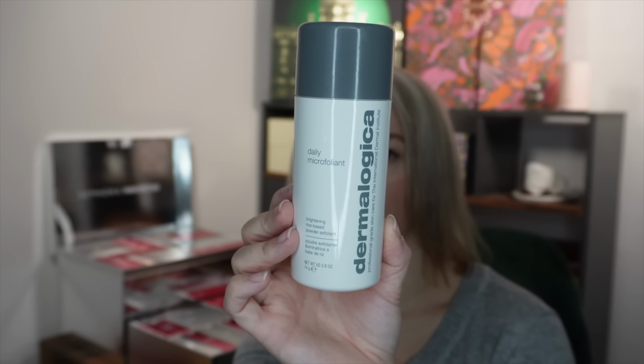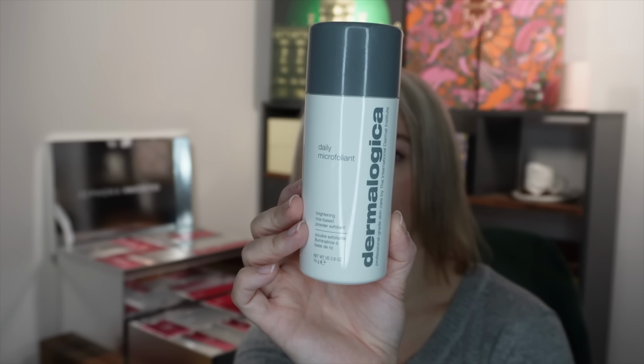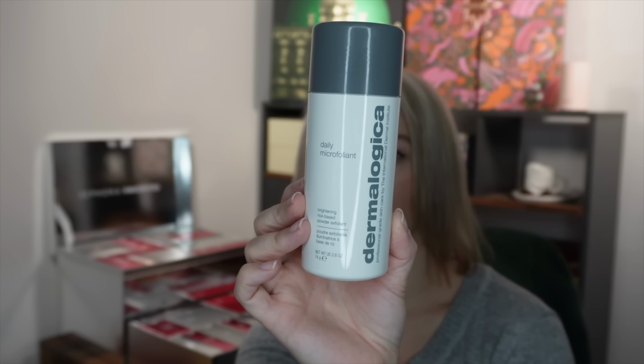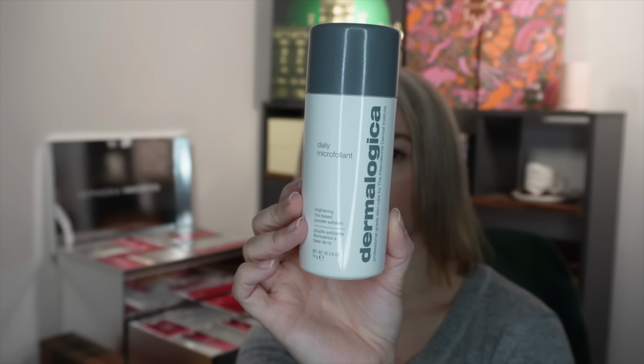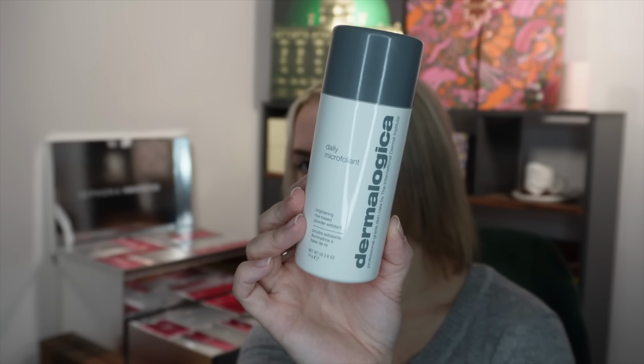So basically after you have cleansed, you would put about half a teaspoon of the powder into wet hands and you would create a creamy paste by basically rubbing your hands together and then apply to your face in circular motions, avoiding the eye area, and massage it for around about a minute and then rinse thoroughly. And you can use this every day. This one is the full size, which is 74 gram or 2.6 ounce, which I think, like I said, is pretty generous. It retails for £65.